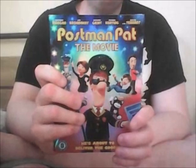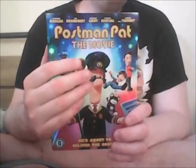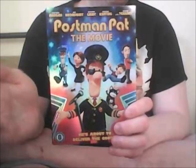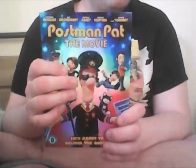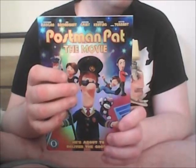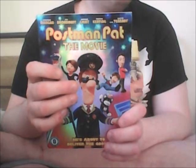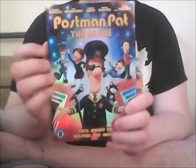And the next one is Postman Pat the movie. Now the reason why I got this one, not only because I enjoyed watching Postman Pat Takes the Bus, as it is my favourite special, and one I remember watching as a child, not in 1991, but I watched it on Postman Pat's Bubba Collection from 1995. Well, I thought I must well pick this one up.